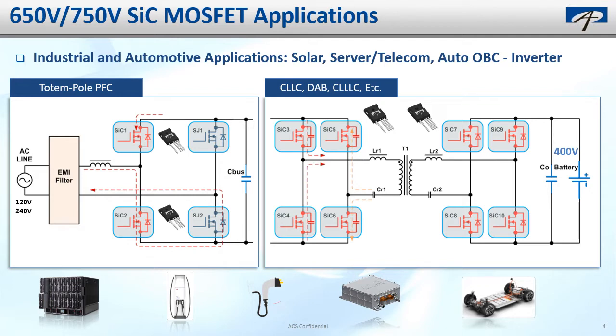Then on the DC-DC converter side, whether it's a CLLC or a DAB, whatever the topology, the use of silicon carbide, again with its fast and excellent body diode characteristics, enables the high frequency and high efficiencies that these applications require.